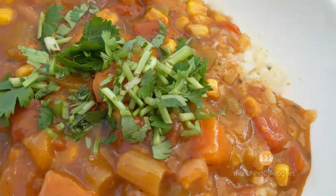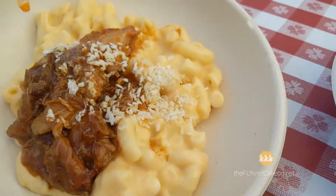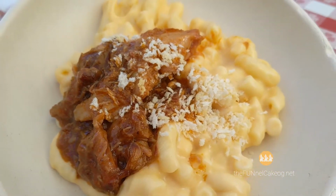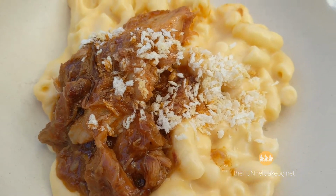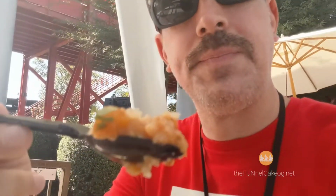This is the veggie chili over rice. I also got the pulled pork mac and cheese. I heard good things about this on Friday. That's cauliflower rice. Oh yeah, it's cauliflower rice. I like it. It's not bad. I don't think I'd get it again.